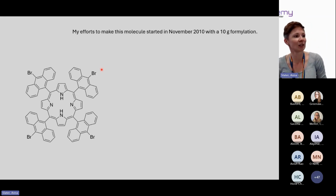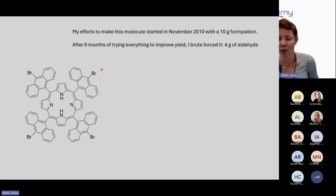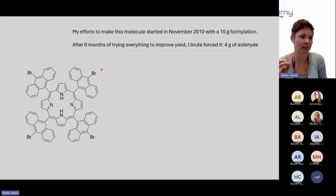I started trying to make this molecule back in November 2010, with a 10-gram formulation to make the aldehyde that I needed to make the porphyrin. I thought it was going to be fine. My yields were 0.03%, one of my first ones. I spent the next 6 months trying everything to improve that yield. Porphyrin yields are notoriously low, but this was a particularly tricky one.